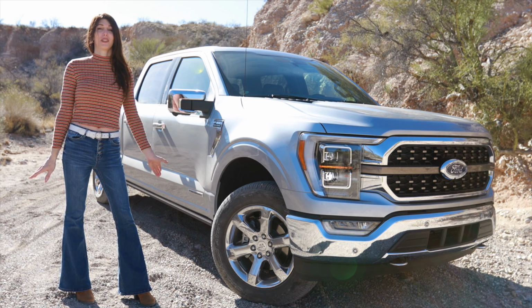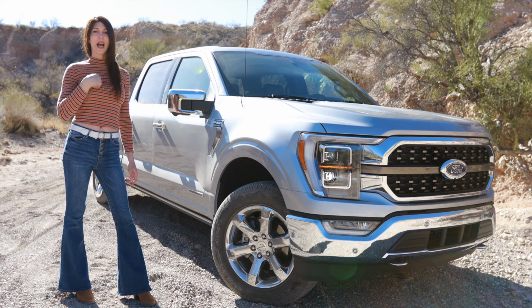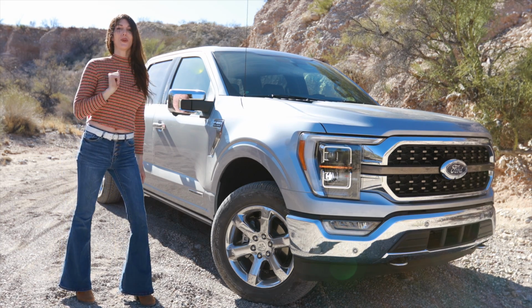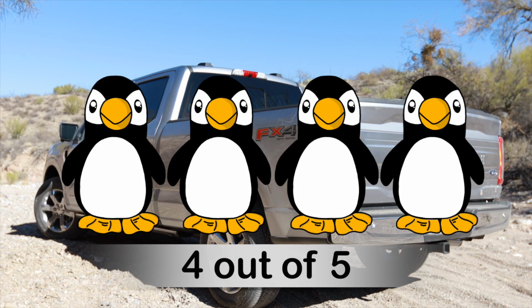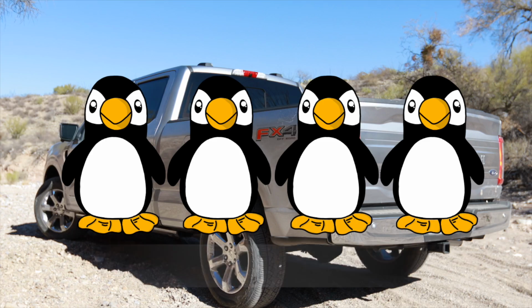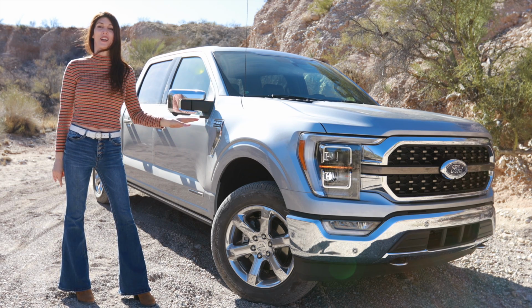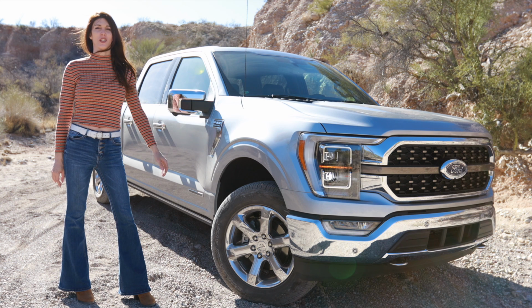Anyway, last up, the final category is the penguin score. It is a rating of 1 to 5 penguins based on how much I personally like a vehicle. And the PowerBoost F-150 is getting a rating of 4 penguins. I am a massive fan of utilizing a hybrid drivetrain in a pickup truck as a giant rolling generator. That is so brilliant. And it's just a nice truck to drive around in also.